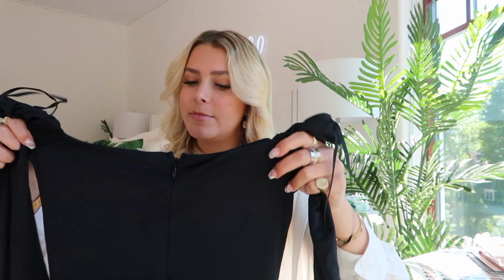Like, really cute. I love cutout dresses. I think they're so fun and elegant. And it's long sleeve, so it kind of has that to contrast it. This fabric is so comfy. Like, oh my God. This is going to be a very fabulous dress to wear to events, and I'm very excited about it.